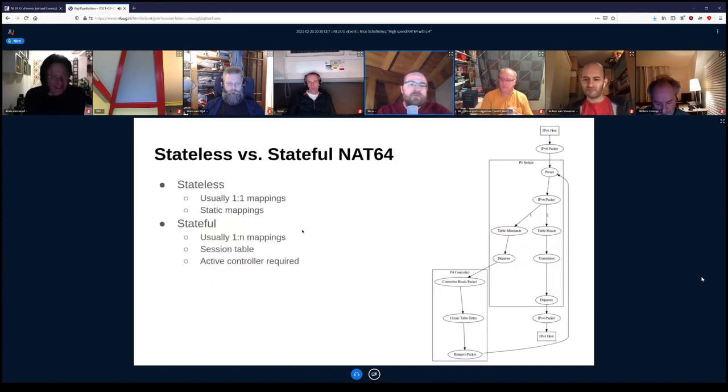So I already mentioned before, the stateless mappings are usually one-to-one mappings, and these are static mappings. These are very easy. The stateful mappings are the ones that we are usually interested in because we want to map a lot of IPv6 hosts, for instance, to one IPv4 address. This is the same thing that we do with CGNAT. In the P4 world, you need to have a session table, and you need to have the controller. And we can here see the flow.